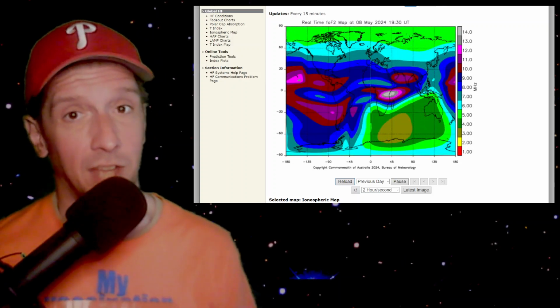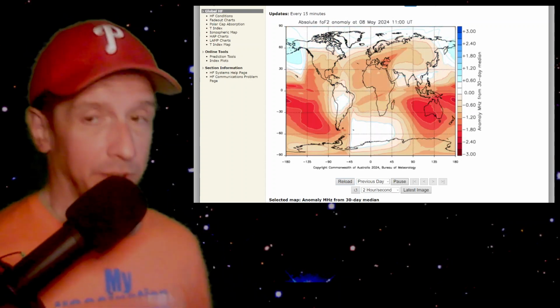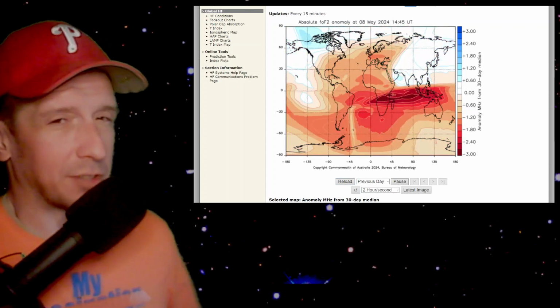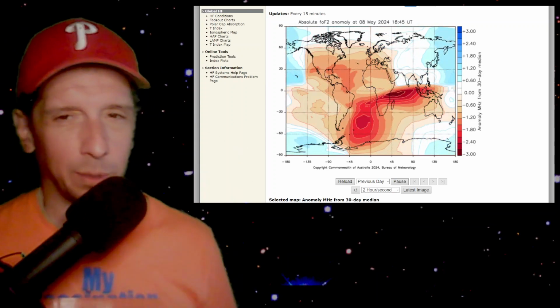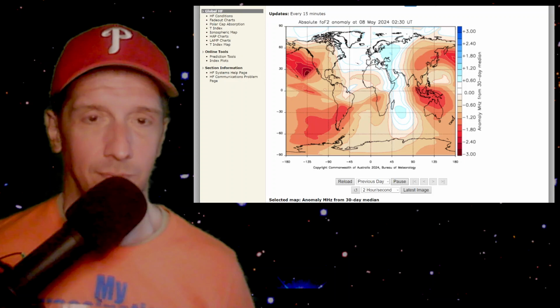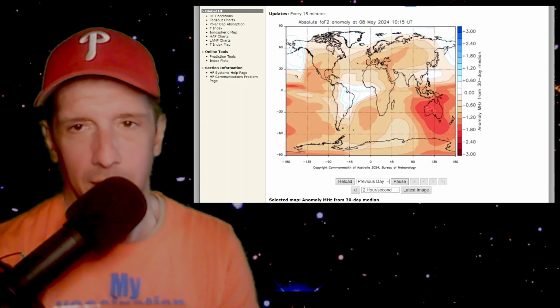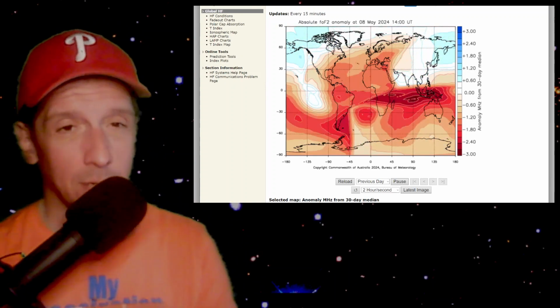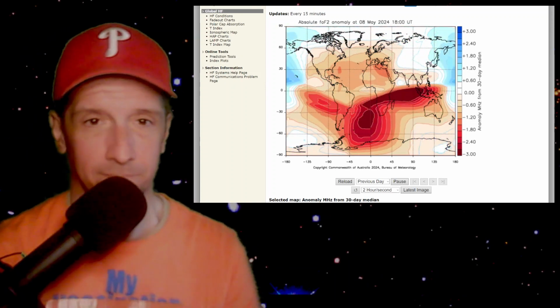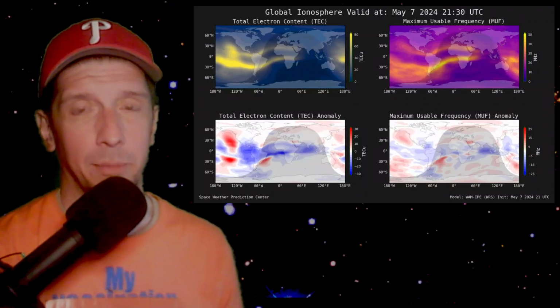So there's the ionosonde. And if that's Greek to you, don't worry. Here's the anomaly in megahertz from a 30-day median. And as we forecasted yesterday, you'll see a lot more blue, a lot more high-frequency anomalies there, and a lot more white, non-anomalies, as the ionosphere slowly reaches static equilibrium. So that's what's going on at about 300 kilometers of altitude.